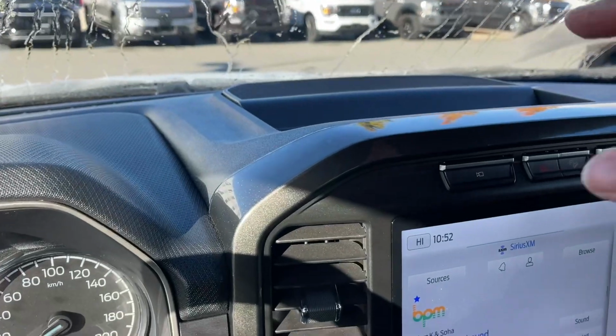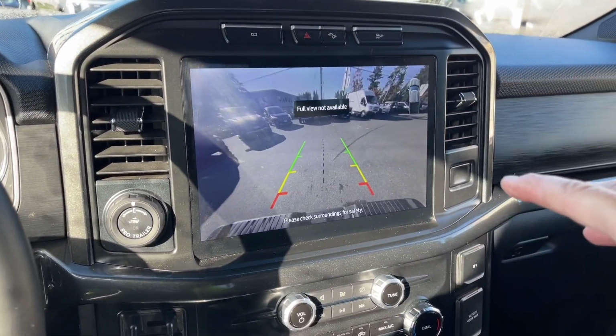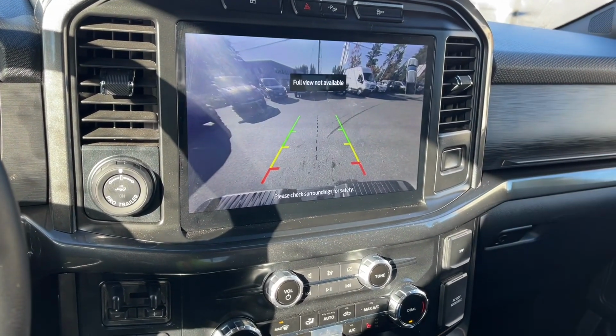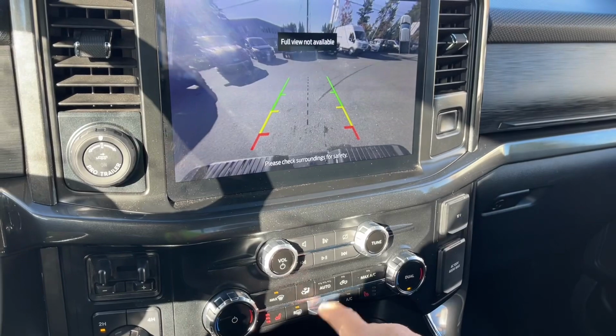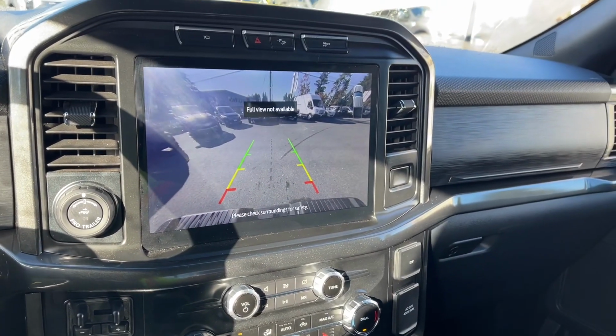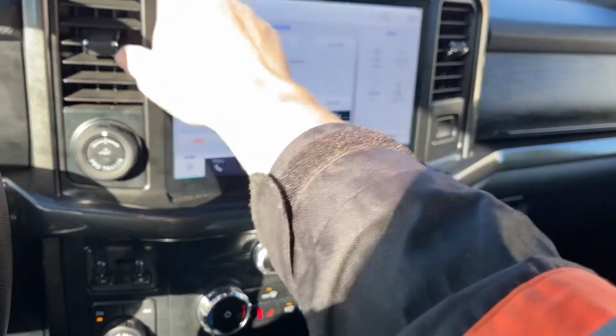In the center, there's a little cubby up top. You have your camera here. So we're not in gear. This is just giving you a view behind before you take off, whether you go forwards or reverse. Center line, and as well, we have our green, yellow, red, just telling us how close we are to other objects or vehicles when going in reverse. And there's your back bumper. Let's get out of there.